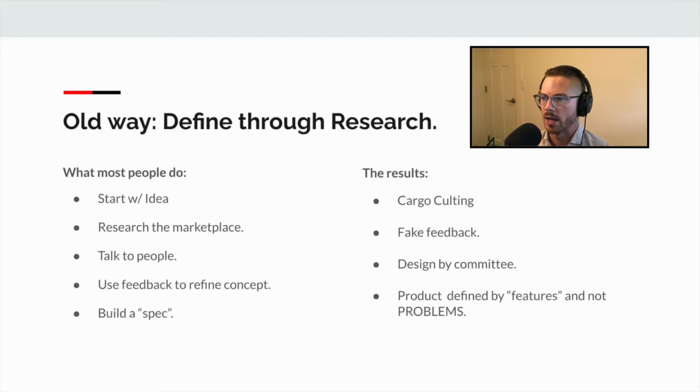So what's the old way, the traditional way, the way that most people go about defining their product? Well, what most people do is they start with an idea. They take that idea, they research the marketplace, they Google, they look for competitors, they look for people doing similar things, they look for people doing different things in similar ways.